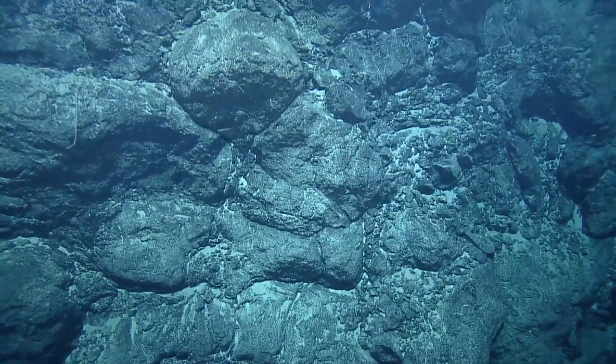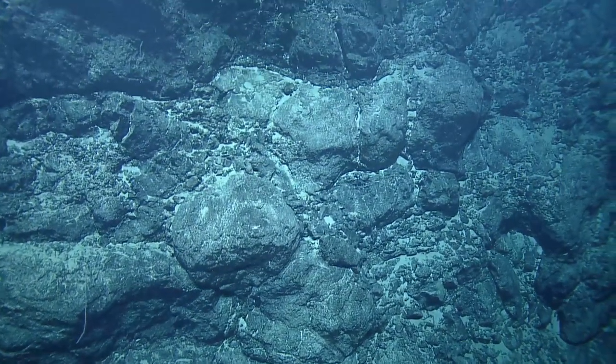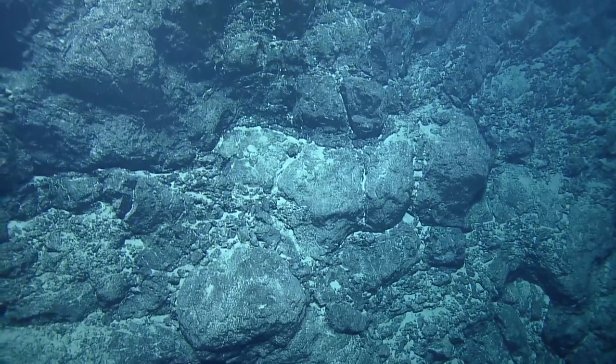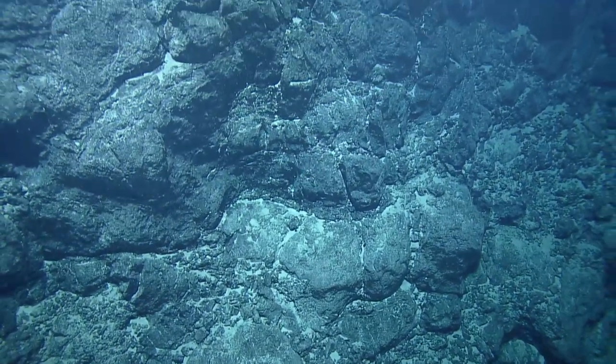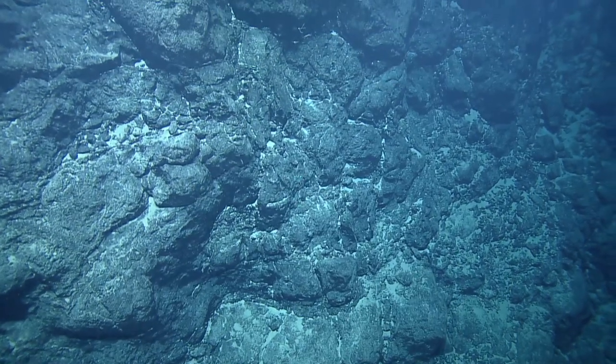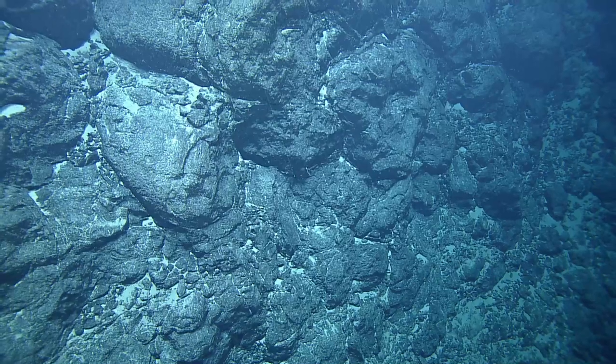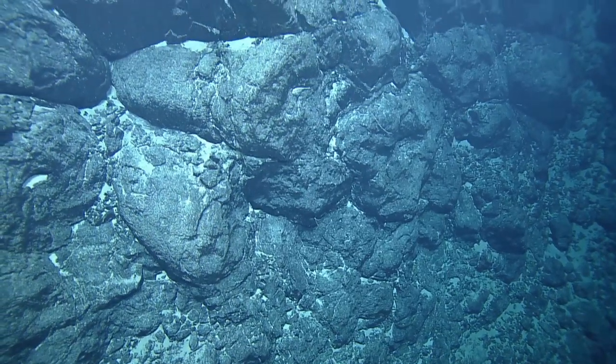Kind of see the flows on top of each other coming out at you. Would this seamount have erupted more than once? Oh, yeah, definitely. They say some of these take anywhere from maybe 10,000 years to a half. Let's stay wide, on Atalanta for now.